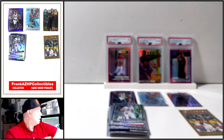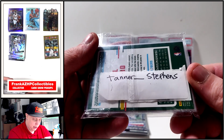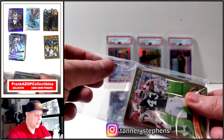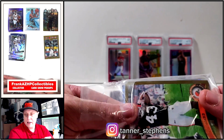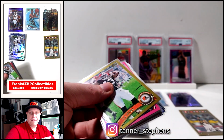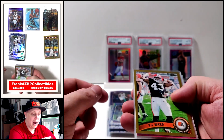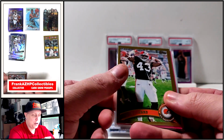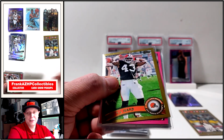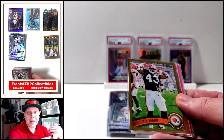Some good stuff. All right, next up, we have from Tanner_Stevens. I got a number of different things from Tanner here. Now, some of this is just stuff that was in his 50 cent box or 25 cent box. I know I was looking through his quarter box and he said, here, take the whole box for 15. And I'm like, no, there's not gonna be enough in here for me at least.